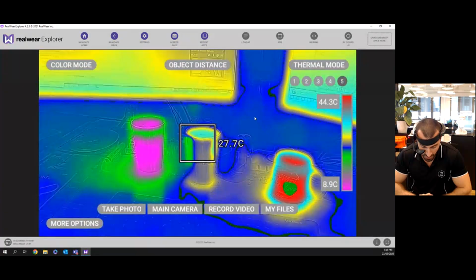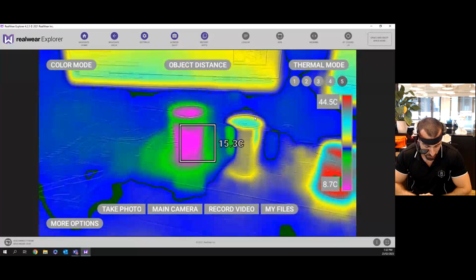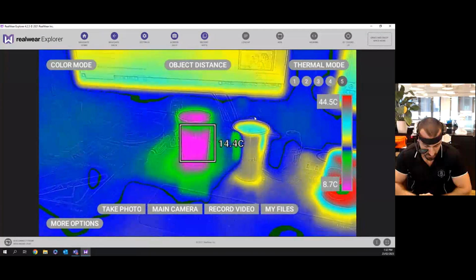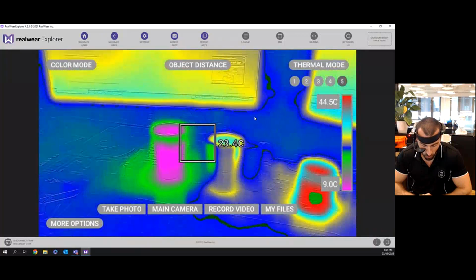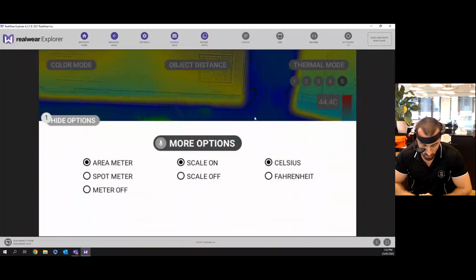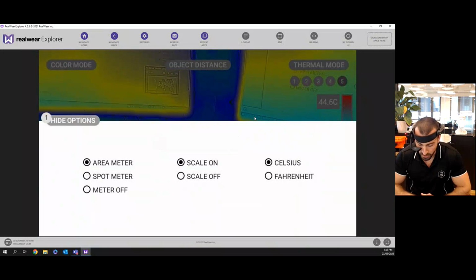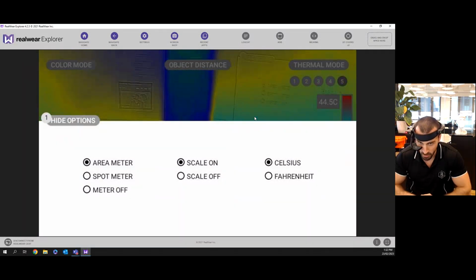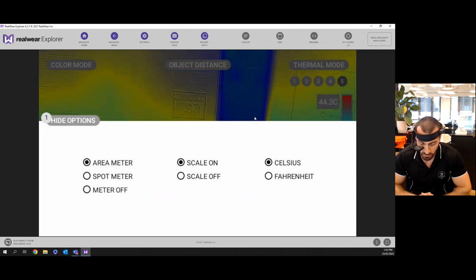Now that's showing you the average temperature in that little square box, as opposed to the temperature at the specific point that we were referencing before. More options. You can also turn the scale completely off, or you can change the measurement to Fahrenheit as well, but I don't think we have any American companies here. So what I'll do is I'll turn it back to spot meter, hide options.